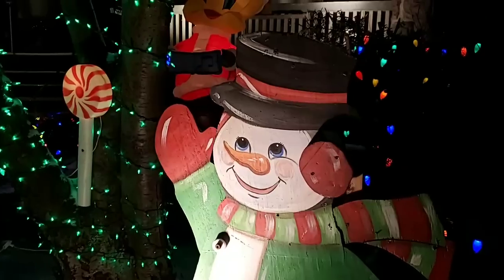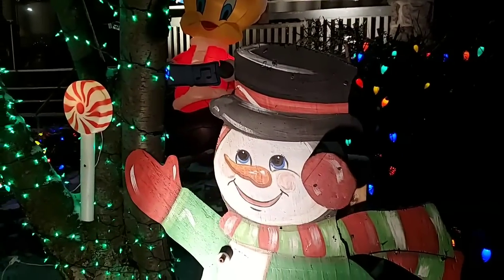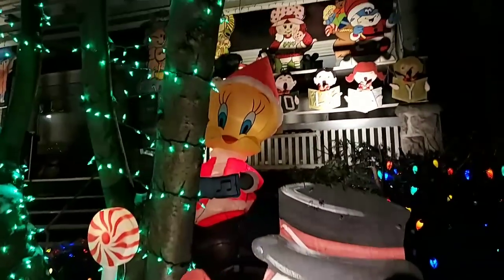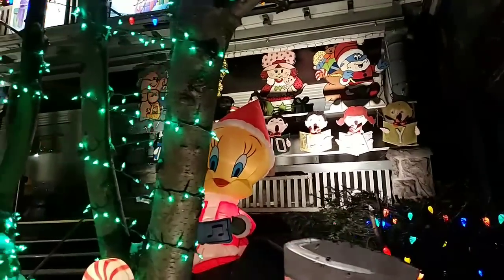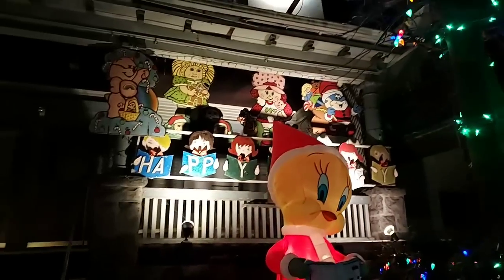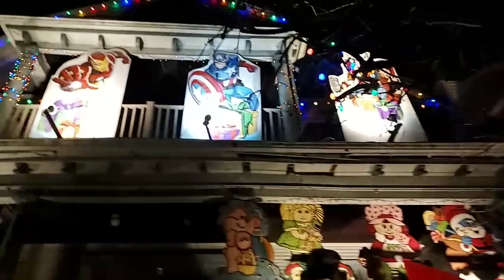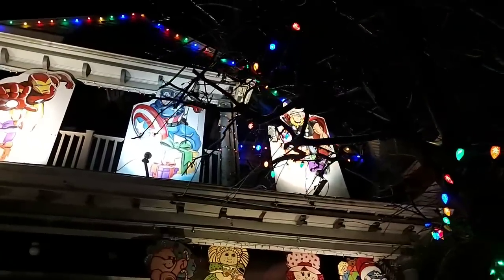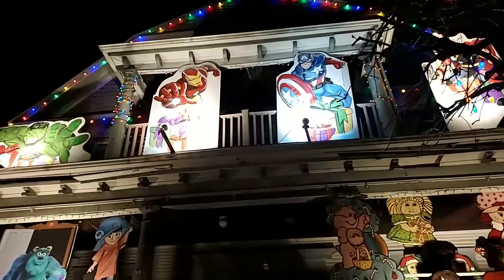I'm going to start right here with a very crappy automobile racing by and Frosty the Snowman. I tawt I taw a puddy tat. Love Looney Tunes. Sadly, I know some of these characters from having a daughter, of course. Care Bear, Strawberry Shortcake. I do remember the Smurfs from my childhood. Up there, I think that is maybe Thor and Captain America and Iron Man, if I'm not mistaken. Not big on superhero things.